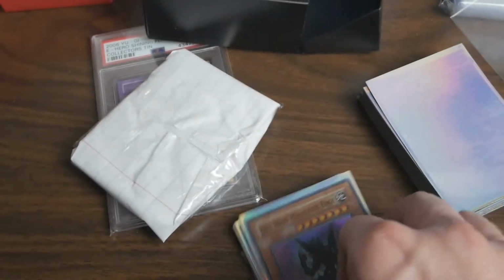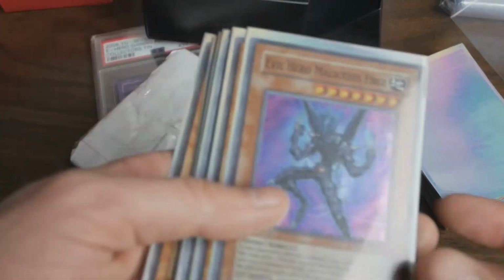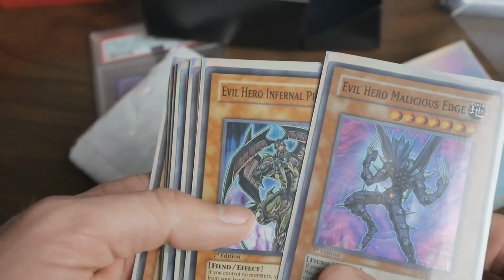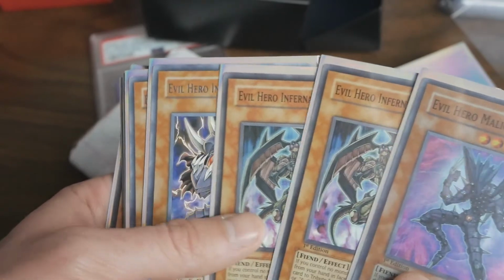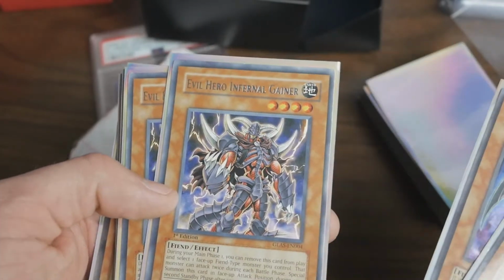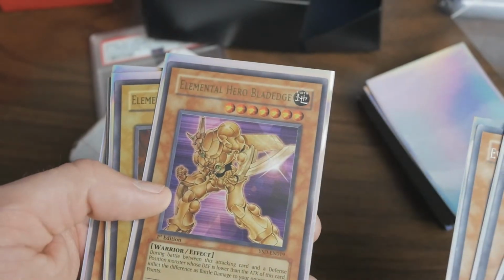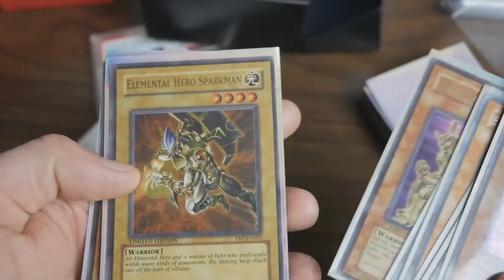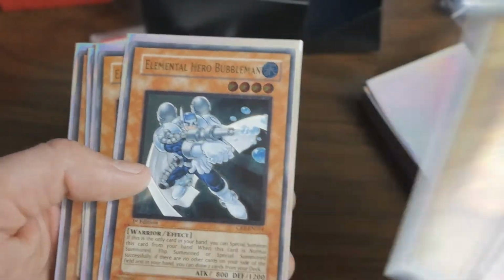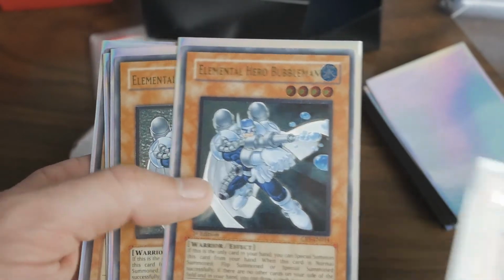Kind of what I'm doing, one of my projects is working on all the Ultimate Rares from these older sets, from the early GX sets. We got another Malicious Edge Super, Infernal Prodigy. You got a lot of Duelist Pack 6 stuff. Infernal Gainer from Gladiator's Assault, 2 of those. There's a Blade Edge from the Yugioh structure deck. I don't know, Sparkman as well. Bubble Man Ultimate Rare, First Edition, Cybernetic Revolution.